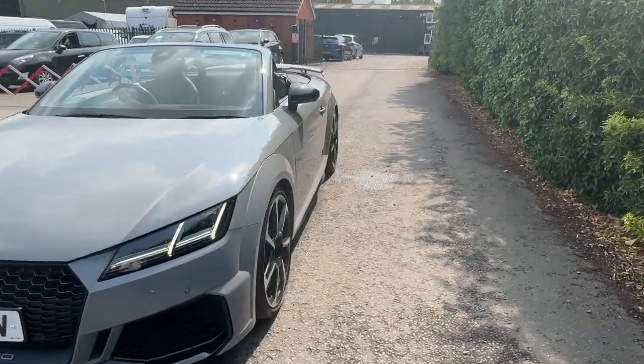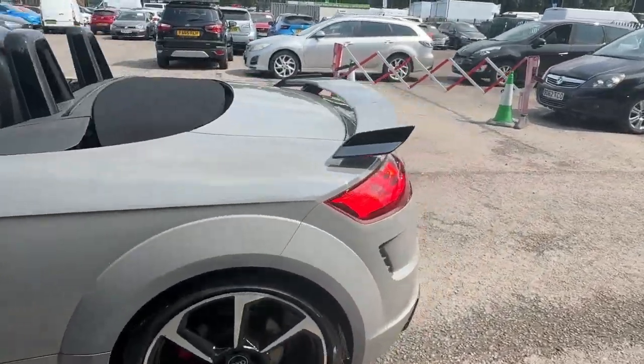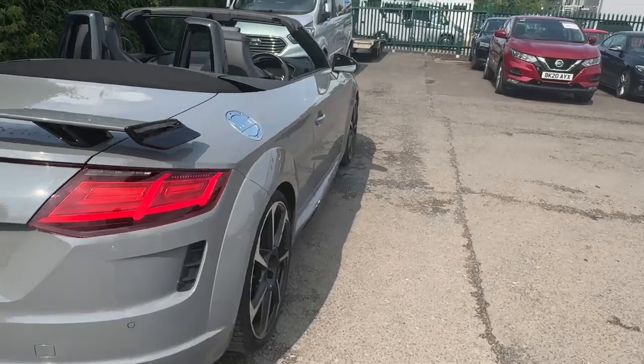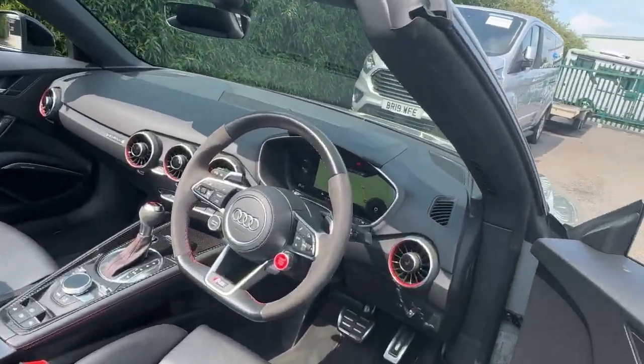Today we have the 2022 Audi TTRS. This vehicle has done just over 31,000 miles. It has an automatic transmission and a petrol fuel type.